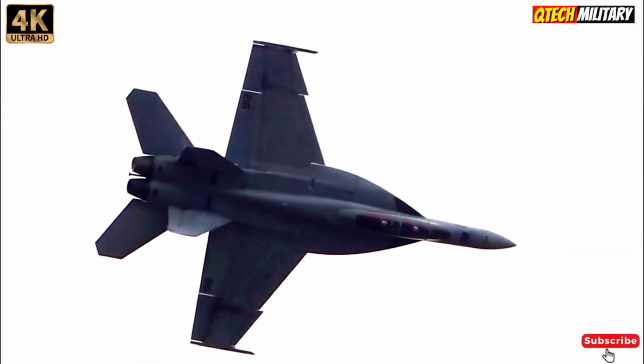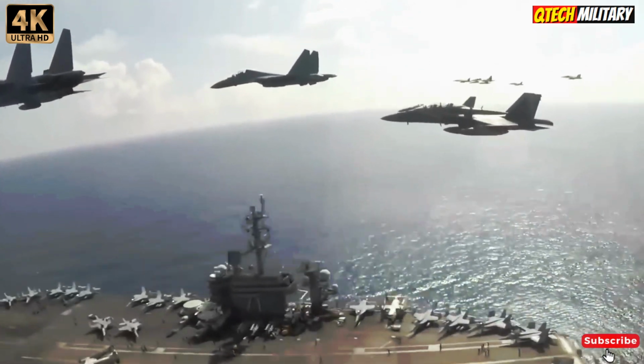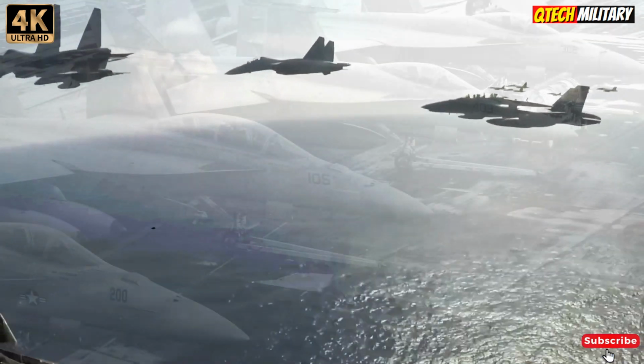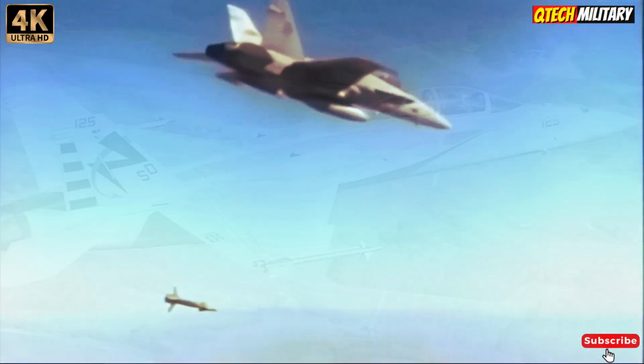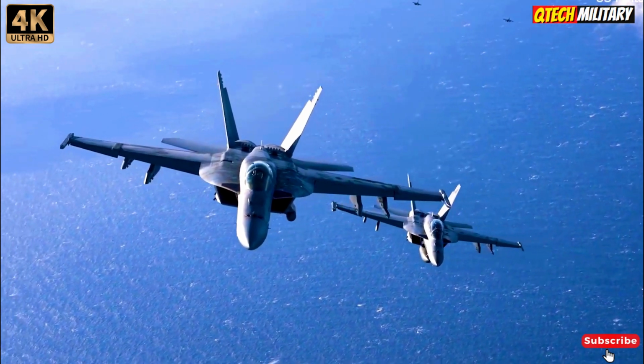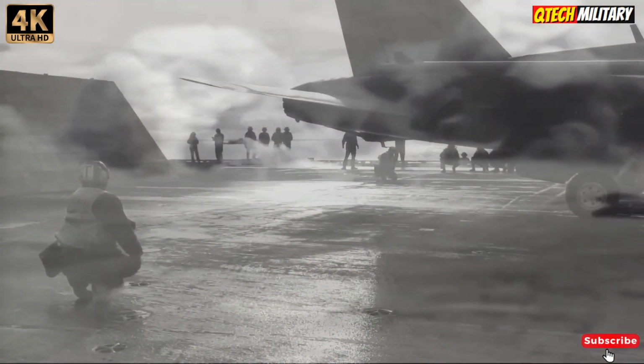Furthermore, the Block 3 Super Hornet was set to feature shoulder-mounted conformal fuel tanks that can carry 3,500 pounds of additional fuel and reduce drag, allowing the aircraft to operate longer, go faster, and/or carry more weight. This option has been dropped, however. The hardware upgrades are complete.